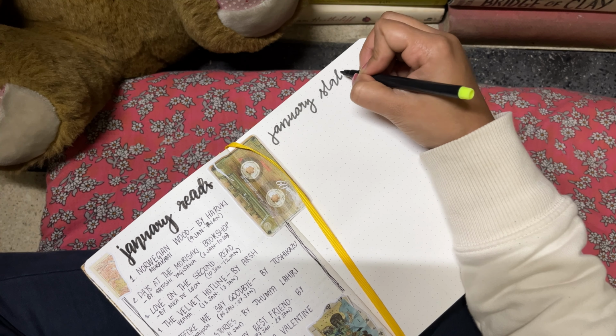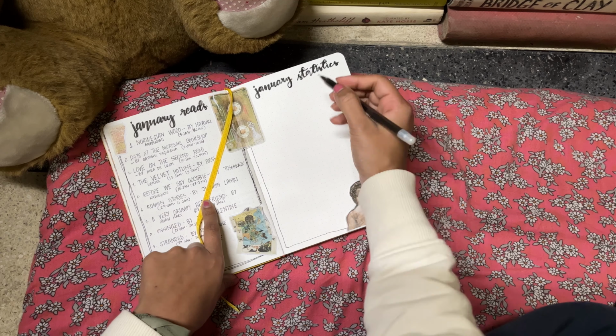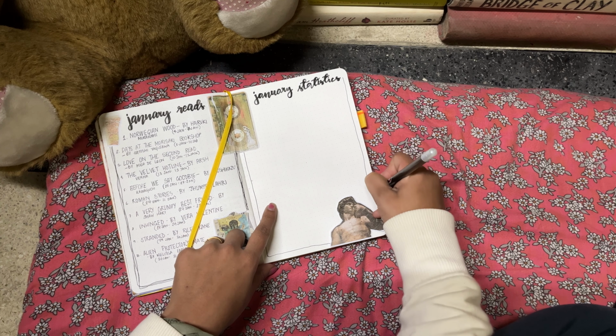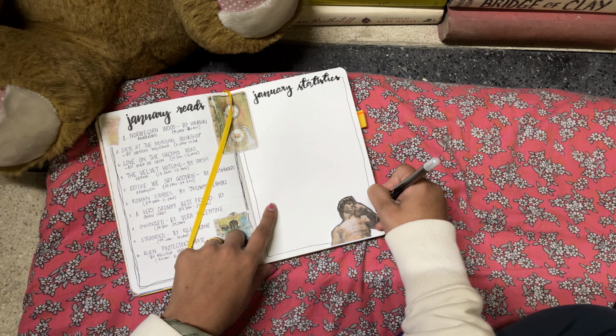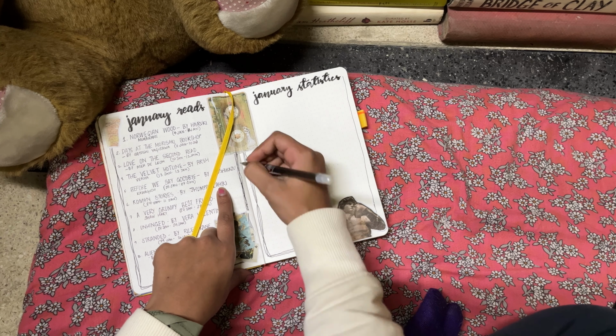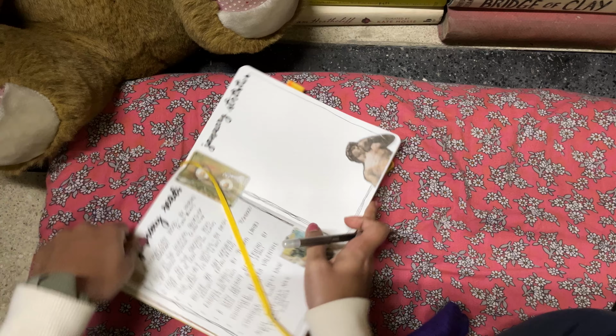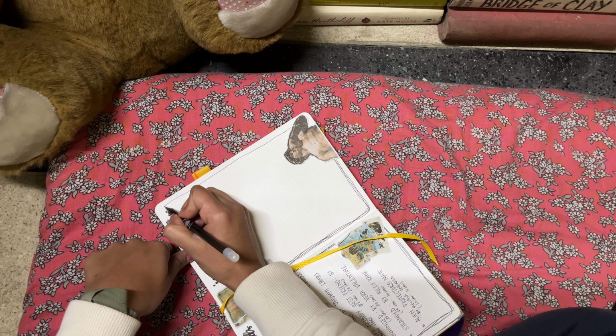As for the borders, I decided to keep it similar to the page on the left, that is my January reads. So I drew with a black gel pen on the borders, and I deliberately kept it irregular just for the aesthetic, and I really liked it. I think it's been really helping me not focus on perfection, but rather the irregular, imperfect beauty that I've come to find these days in my journaling, as you can see.